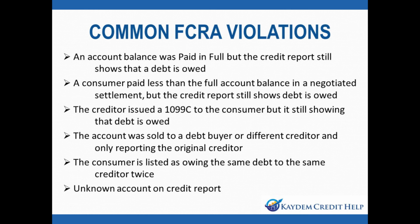And a 1099-C basically is whatever you owed them, they wrote off as a debt as income to you. So you have to claim that on your taxes. Another violation: the account is sold to a debt buyer or a different creditor and only the original creditor is reporting.